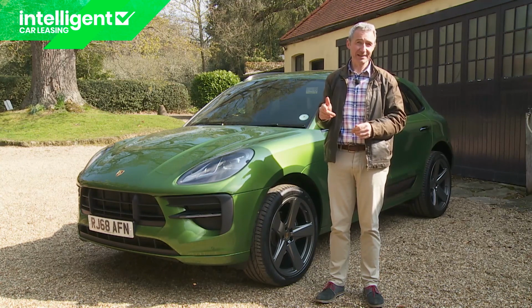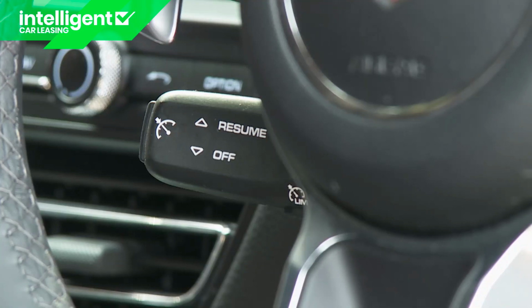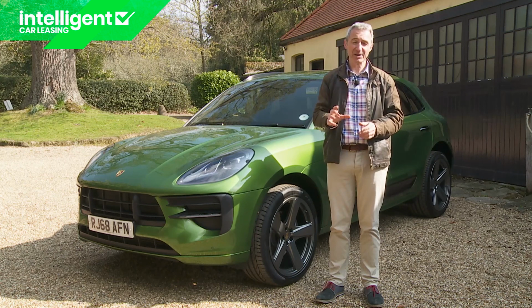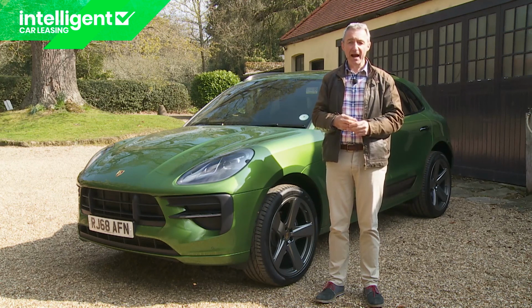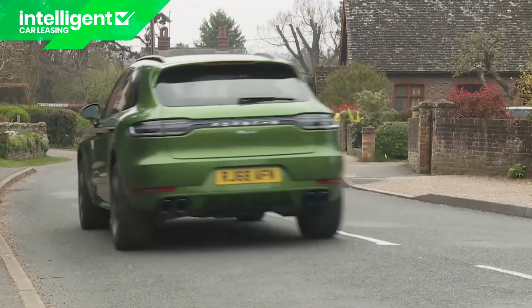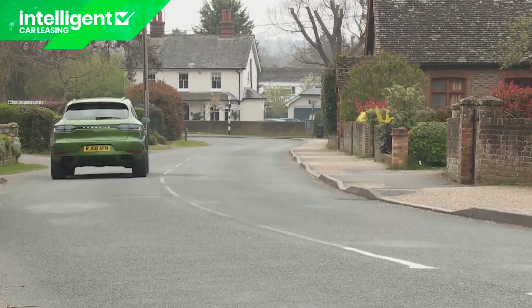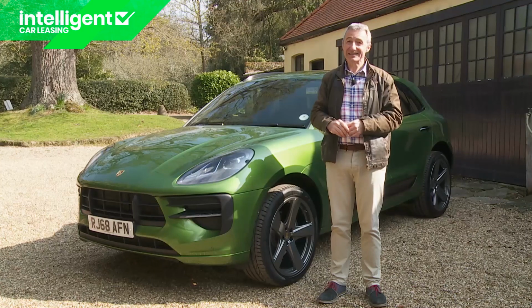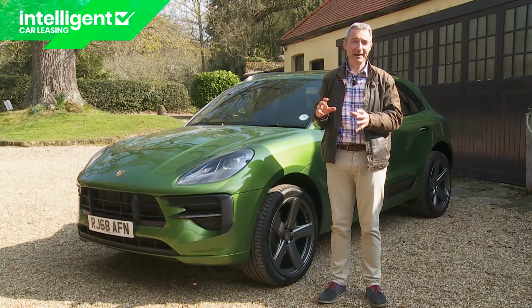You only get it if you pay extra for an improved adaptive cruise control system, which can slow the car right down to a stop and start you off again. You can embellish that adaptive cruise control with Porsche's traffic jam assist setup, and that can also take over the steering in slow-moving traffic, which might make your urban commute a bit easier. That is the closest that the Macan currently gets to any kind of autonomous driving capability.